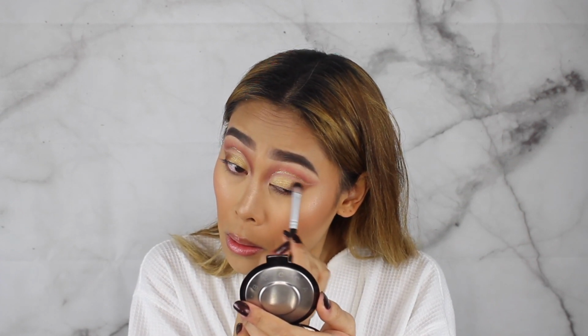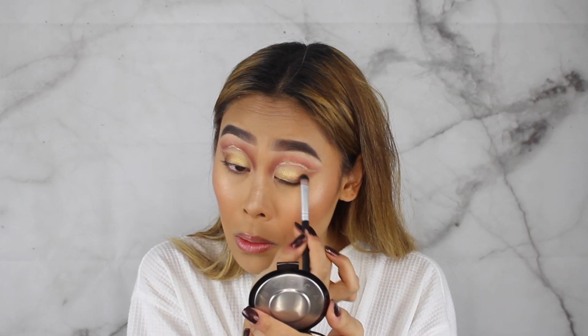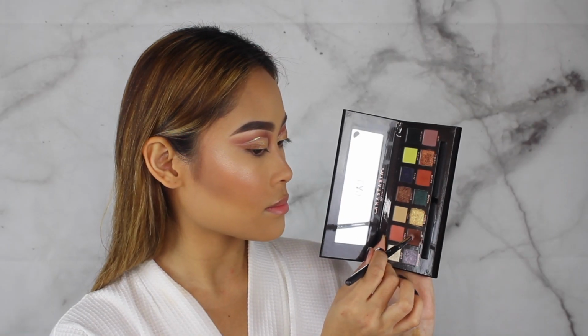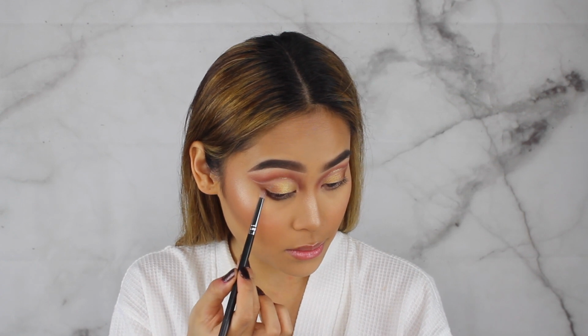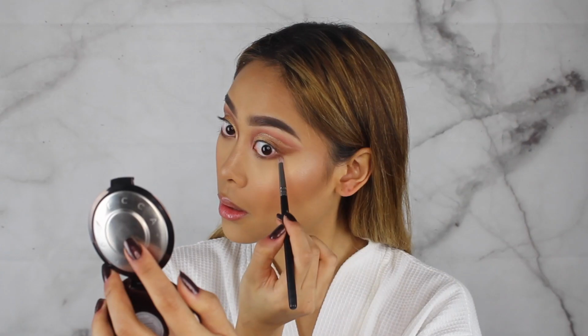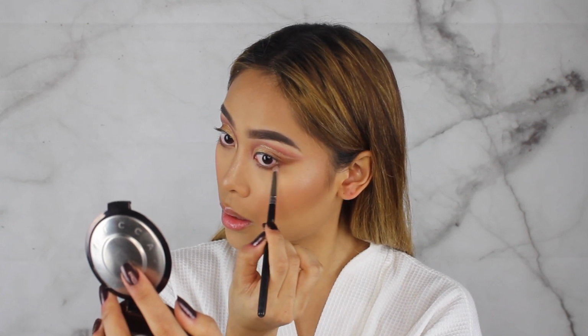Try to not press too hard when you're feathering it in because you want to make it look like it's fading into that color. With my Mikasa E310 brush, I'm going to take the shade Parallel and putting it right under that lash line, just to give it a little smoky effect.